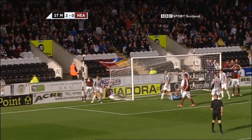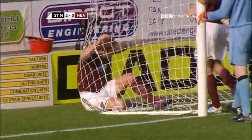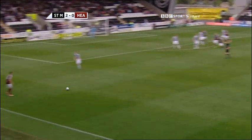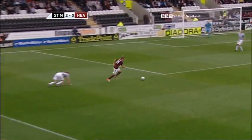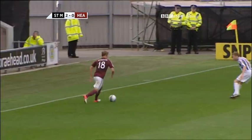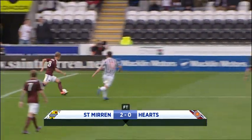Hearts desperate to get a goal back. Granger's corner. Ryan Stevenson had a big chance to do just that. He ends up in the back of the net. That's where he intended to put the ball. Can Hearts get a goal back? Novikovas away from Van Zanten. This looks promising. Well, it did look promising. And it looks very much as if St Mirren are going to win this and move into third place in the SPL.